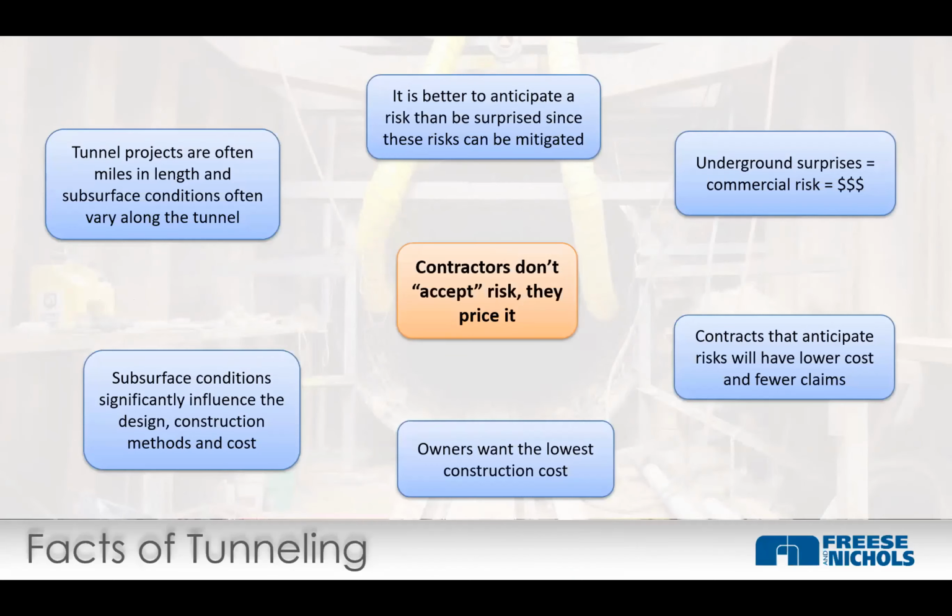All right, some more facts on tunneling. In the middle is the central point that I want to hit home today: contractors don't accept risk, they price risk. So Houston in the past put a lot of that risk on the contractor. They didn't have a baseline report.